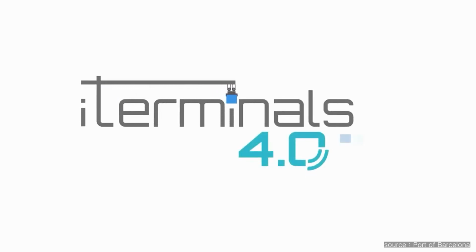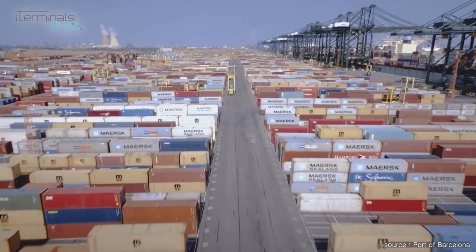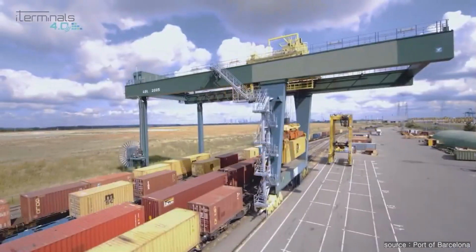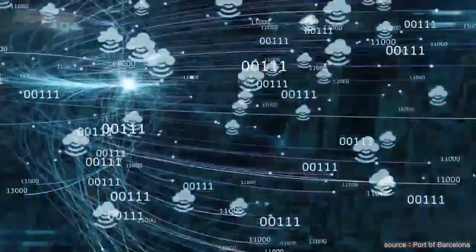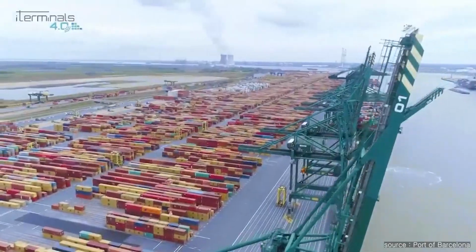iTerminals 4.0 is an innovation project co-funded by the European Union through the Connecting Europe Facility Program that will implement Industry 4.0 concepts in the port container terminal industry. The project will facilitate the integration of technologies like Internet of Things, big data, artificial intelligence, and cloud computing to improve the efficiency, safety, and sustainability of container terminal operations.